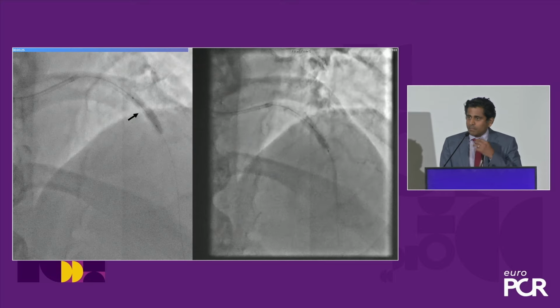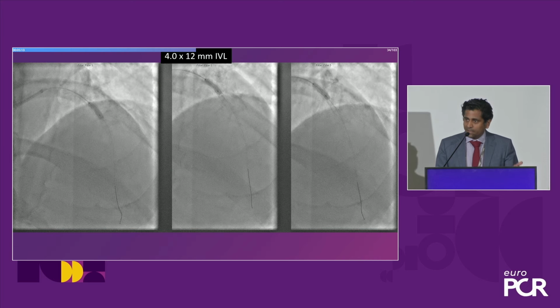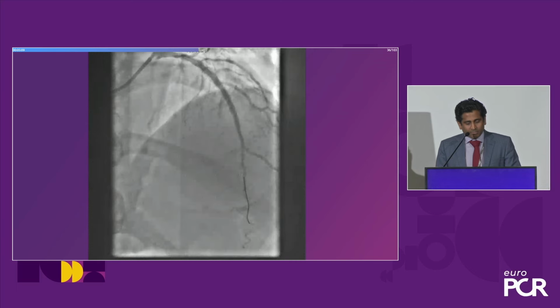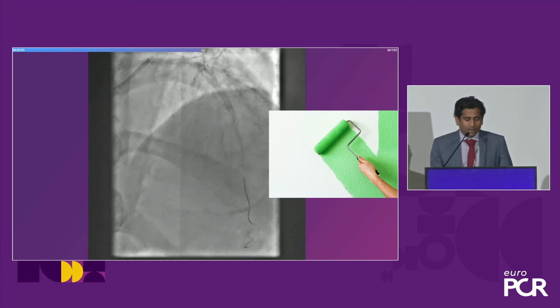This is another case, a calcified mid-LAD, dog boning, with the balloon rupturing at 20 atmospheres. I did an IVUS: a concentric napkin-ring of calcium with absolutely no damage from balloon inflation. So, IVL. Great, you could see the cracks. A beautiful result, now it's ready to paint. So we can use DCB.